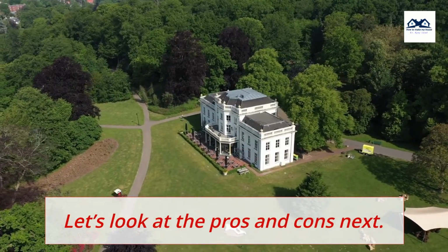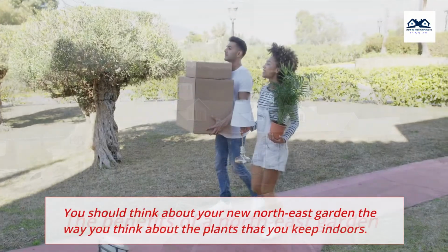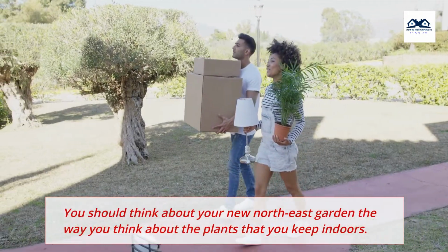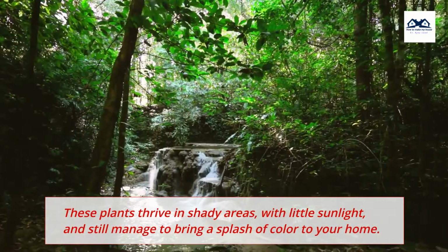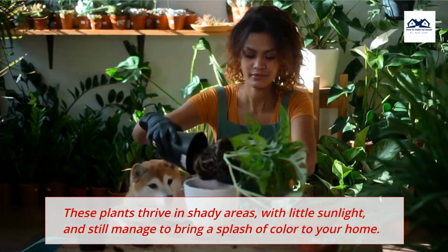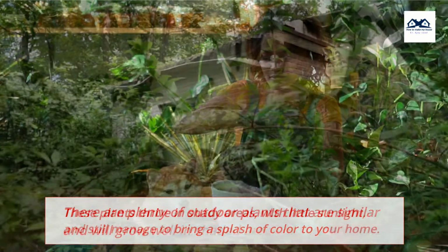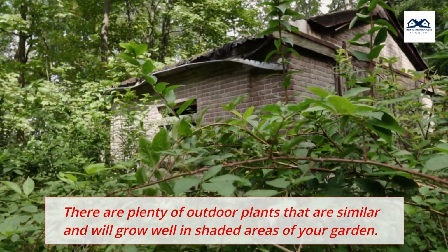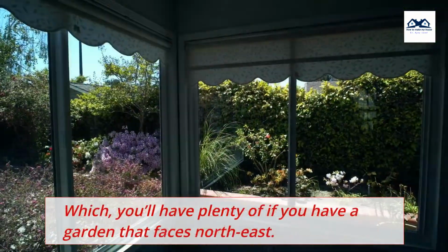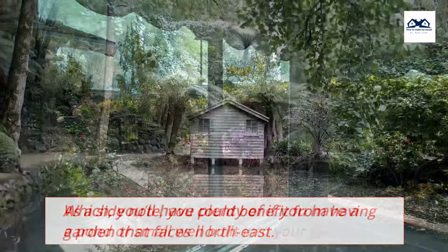Let's look at the pros and cons next. The benefits of a northeast garden. You should think about your new northeast garden the way you think about the plants that you keep indoors. These plants thrive in shady areas, with little sunlight, and still manage to bring a splash of color to your home. There are plenty of outdoor plants that are similar and will grow well in shaded areas of your garden, which you'll have plenty of if you have a garden that faces northeast.